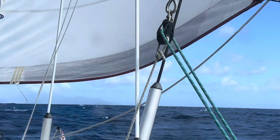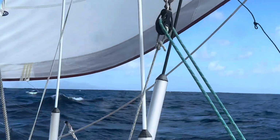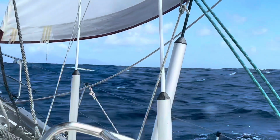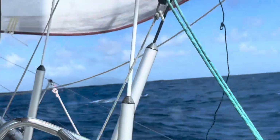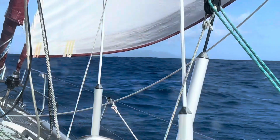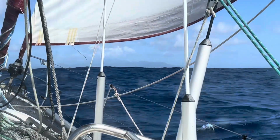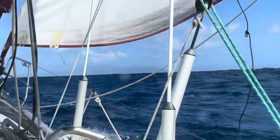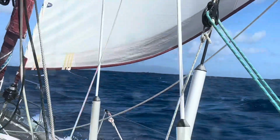We've got 18 knots of wind roughly, apparent that is, and we're mostly making 5.5, occasionally 6 knots. And we're just over halfway, got about another 3 hours to go, maybe 2.5 hopefully. But certainly we should be anchored, I hope, by 4:30.